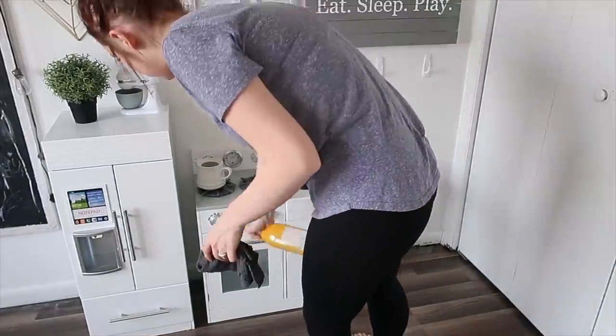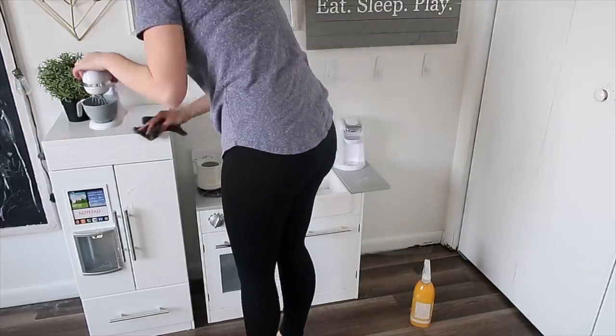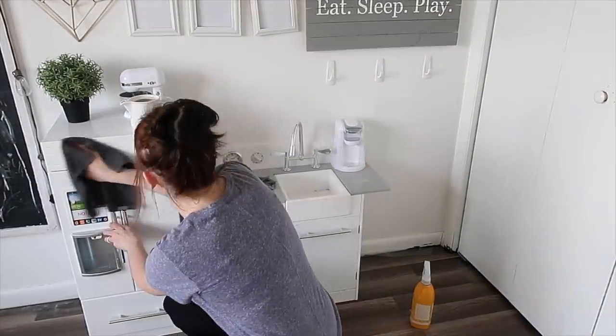Next, I wiped down their play kitchen. It was just in need of it. They play and sometimes even take snacks and pretend they're cooking, so crumbs and lots of things get all over it.